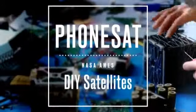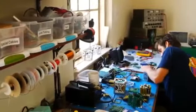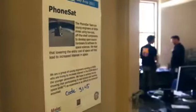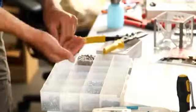Most people would think of a satellite as this enormous thing going around the Earth. Space is getting more commercial, electronics are getting better and cheaper. NASA Ames, there's all these massive facilities here, and now we've got this team of guys in this lab who are working on these tiny DIY satellites. CubeSats are extremely simple satellites, and they're pretty standard, so that they're very easy to integrate inside rockets.